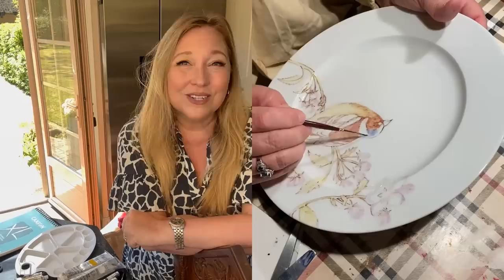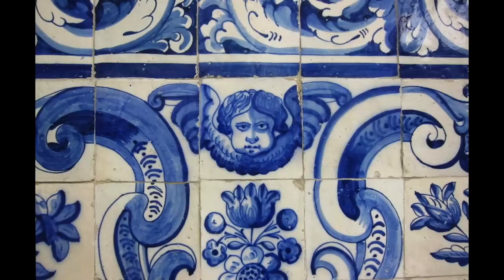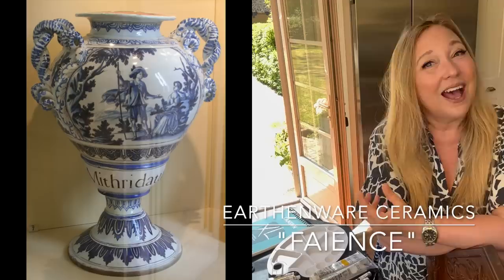I'm an artist, I paint porcelain. I have a great love of hand-painted tiles, like the Portuguese blue and white tiles, and also the incredible faience that exists all over France. I've been painting porcelain for 12 years, but I am fascinated by all of these beautiful, incredible, and intricate techniques that we see around us that create these amazing works of art.